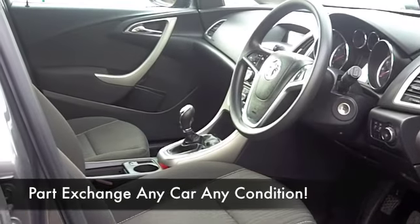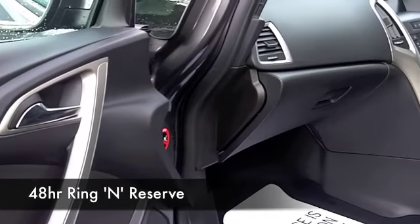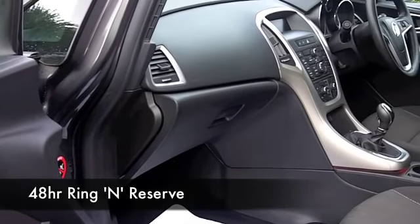Insurance Group 4, you are definitely going to find this easy on the pocket, and certainly around 44 to maybe 55 to the gallon is what you're looking at.